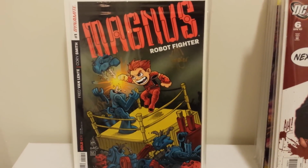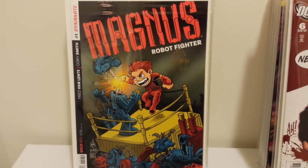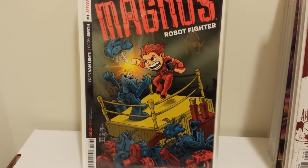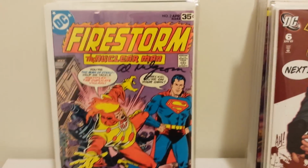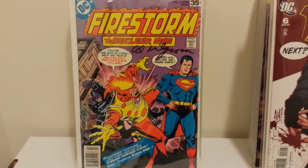And this is the variant that Ken Hazer, Buzz Hassan, and Blair Smith did for Magnus Robot Fighter #1. Their take on Rock'em Sock'em Robots. Very cool. Those guys signed it for me. They're awesome. Please check out their books.